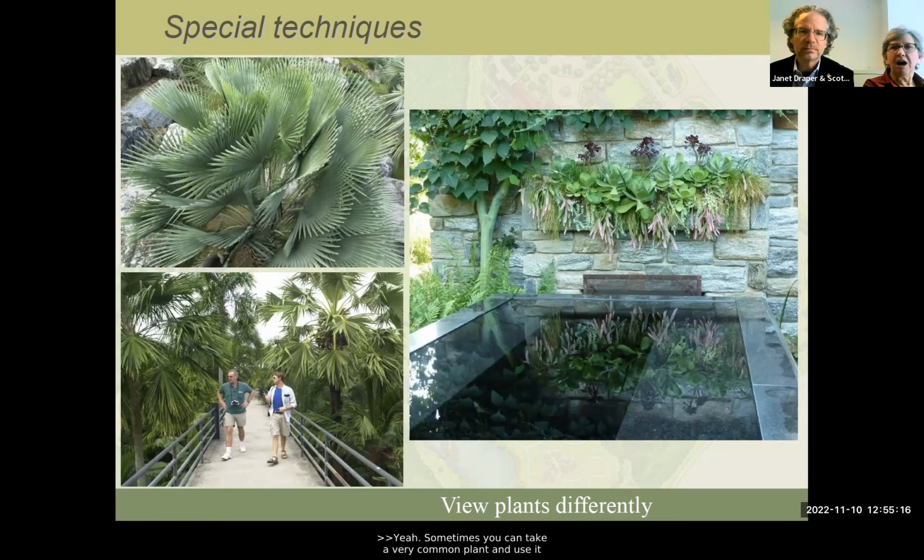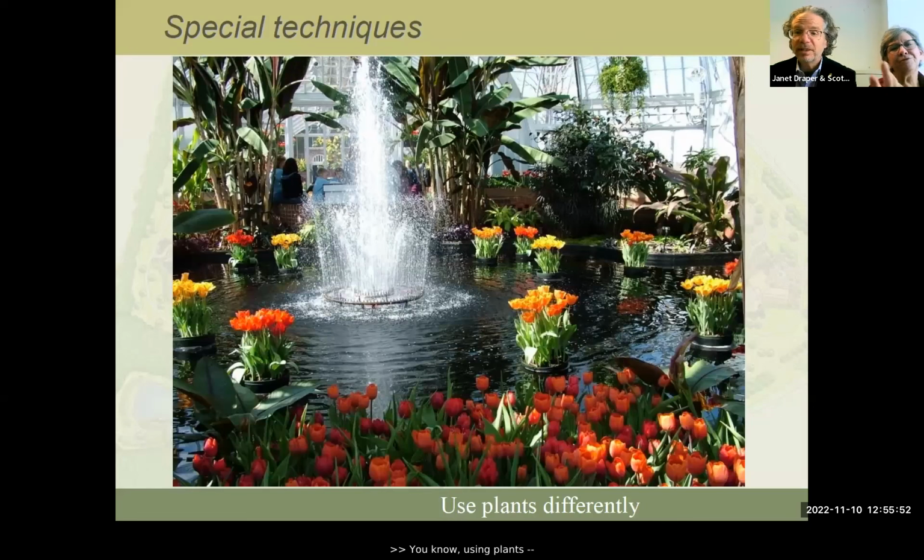Sometimes you can take a very common plant and use it in a different situation, or change your point of view, like an elevated platform where you're looking down on the plants. Or again, you can tell we love Chanticleer gardens. There's Chanticleer on the right-hand side, how they have basically mirrored that planting up above with the succulents. They've mirrored it in the water. So the reflection. You know, using plants, floating tulips.